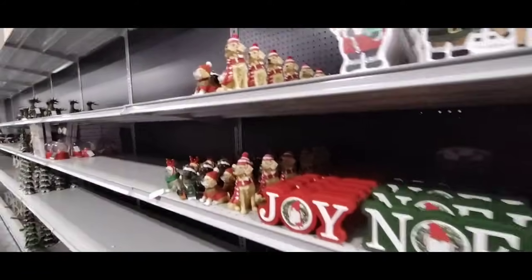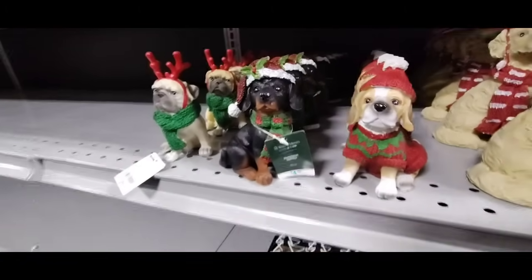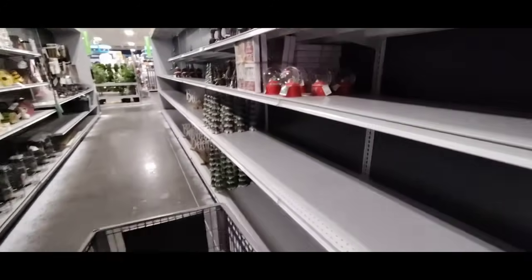Alright, we have the Doogies, he's a cutie patootie, $4.99, these are all gonna be $4.99. Where are the Chow Chows? That's what I wanna know. Tea light candle holders, $2.99. Matte red, matte green, matte white. Not bad. All right, you guys.